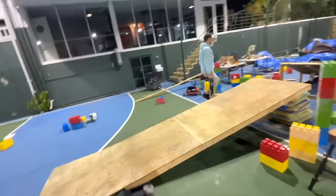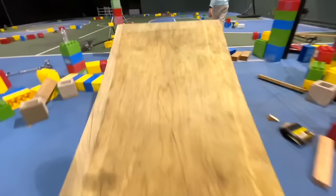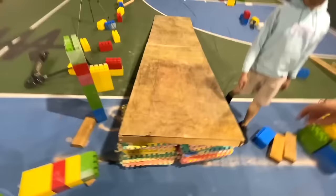Oh my gosh. Dog. Dude, this doesn't make any sense. Dog, I have to go right now. You have to go right now. Wow. I mean, you run up. I mean, you better test it out first, I guess.